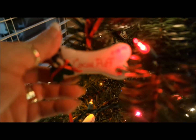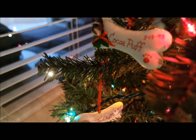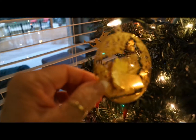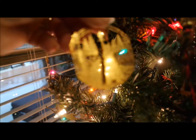This was my first schnauzer, Cocoa Puff. It's not focusing right. There you go. And teddy bear. And that goes on this tree every year, just so it doesn't get lost. I get to see it a lot. There's still room for lots more White House ornaments. And there's also something that my friend Jill gave me that I put on here every year. And that is, get without the glare. Anyway, that's a Yorkie if you can't see it. Probably not. And that is a Schnauzer. Reflective gold.